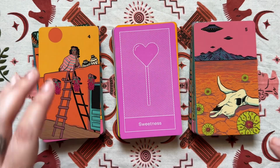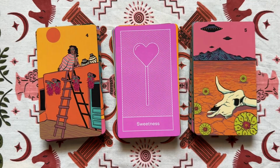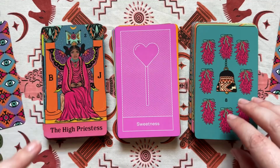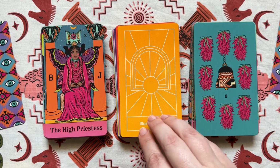Okay, right off the bat, we get one of these pink cards. And I did say there's a lot of pink in the Desert Illuminations, but this pink isn't quite right. It's kind of a little clashy here, in my opinion. Sweetness with the Four of Wands and the Five of Pentacles. Yeah, a little clashy with that pink. Illumination with the High Priestess and the Eight of Wands.